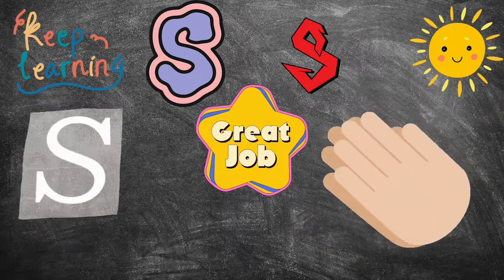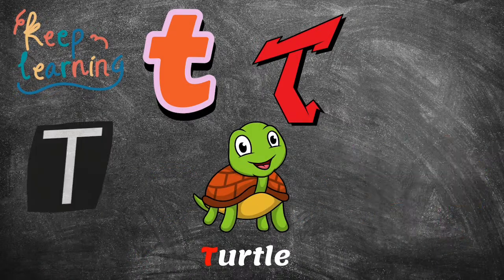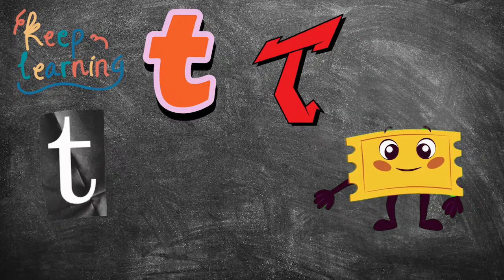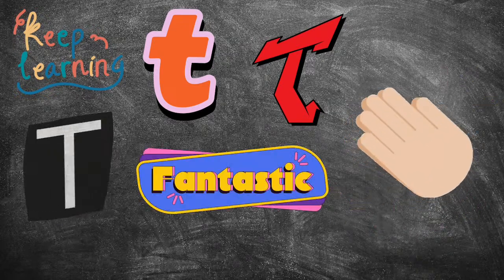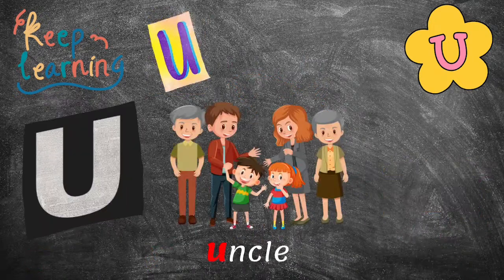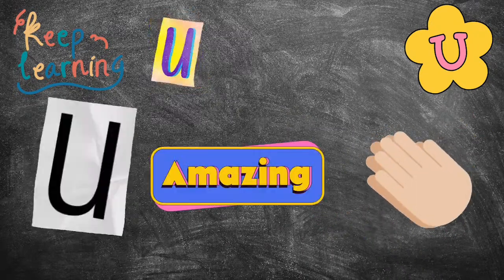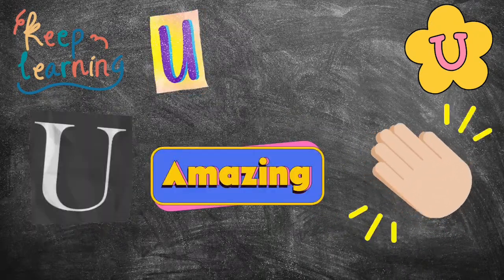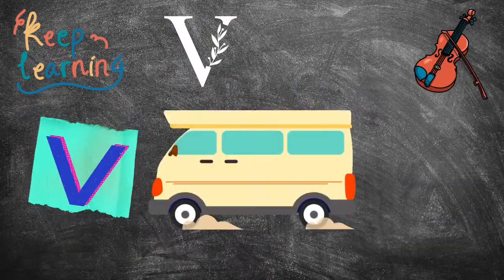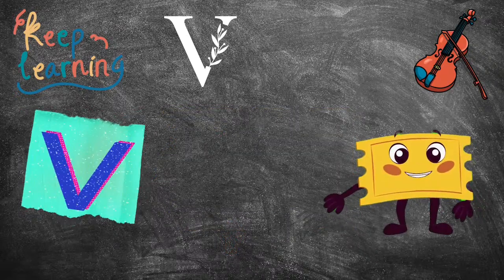Great job! T is for train, a thrilling sight. Turtle. Can you say the letter and examples? Great job! U is for umbrella, in the rain. Uncle. Can you say the letter and examples? Great job! V is for violin, play a sweet refrain. Van. Can you say the letter and examples?